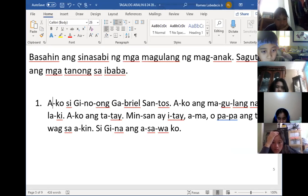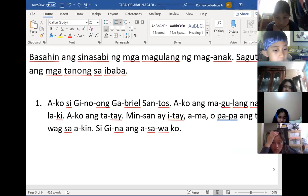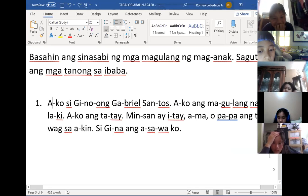Next, Ate Jasmine. Basahin ang sinasabi ng mga magulang ng mga anak. Sagutin ang mga tanong sa ibaba. Ako si Ginoong Gabriel Santos. Ako ang magulang na lalaki. Ako ang tatay. Minsan, itay, ama o papa ang tawag sa akin. Si Gina ang asawa ko. Okay, good job.